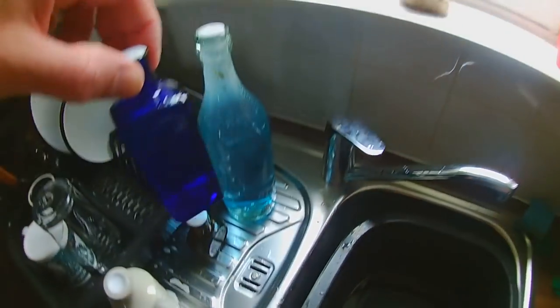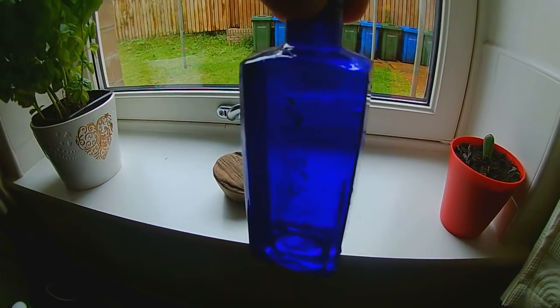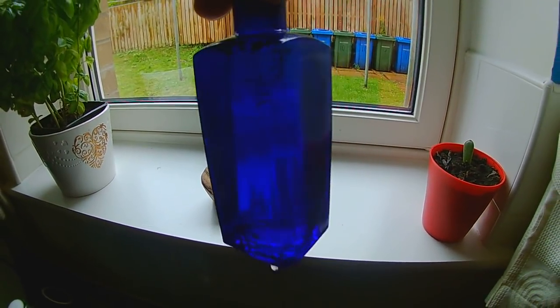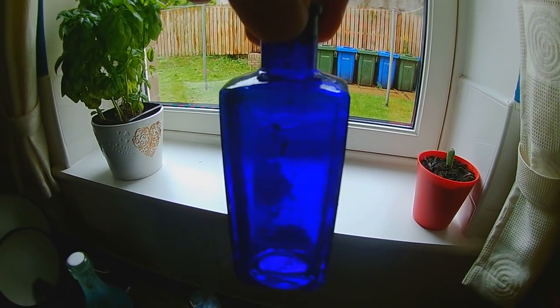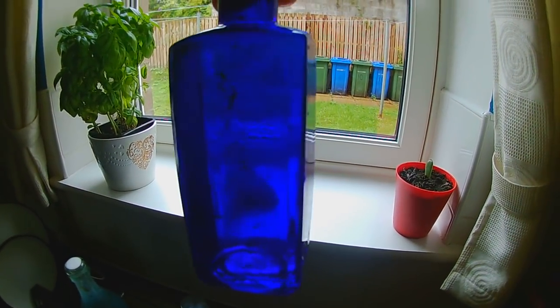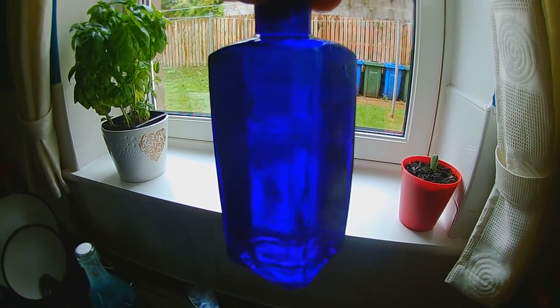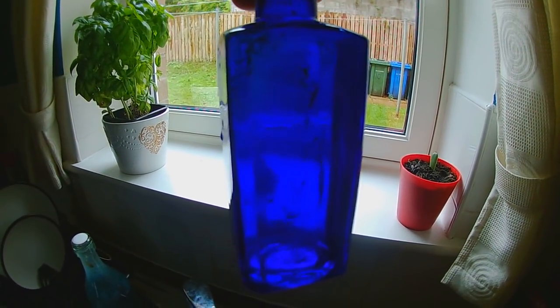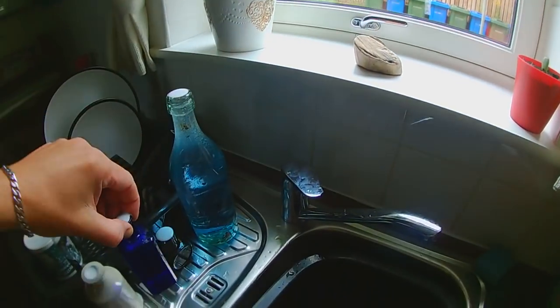The blue, as you can see, has come up absolutely beautiful. Still a bit of dirt in there, as you can see. That's why I'm soaking it. But yeah, that is absolutely gorgeous. That's a cobalt blue, they call that. It's made by throwing cobalt into the clear glass while it's molten. That gives you a blue.